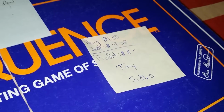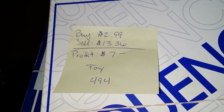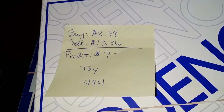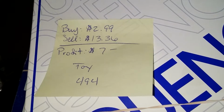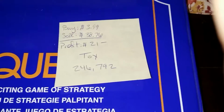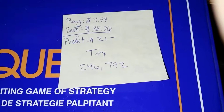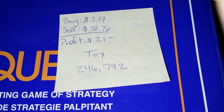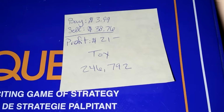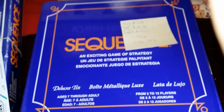Toy category, 5,860. This one I spent $2.99, sell for $13.36 for a profit of $7, and toy category just $494. So that's going to be super lightning fast selling. And this one bought for $4, selling for almost $40 in the toy category for a profit of $21. It's a 246,792 sales rank, so a little bit slower, but it's one of those special edition ones, and I have no doubt it will sell over Christmas.